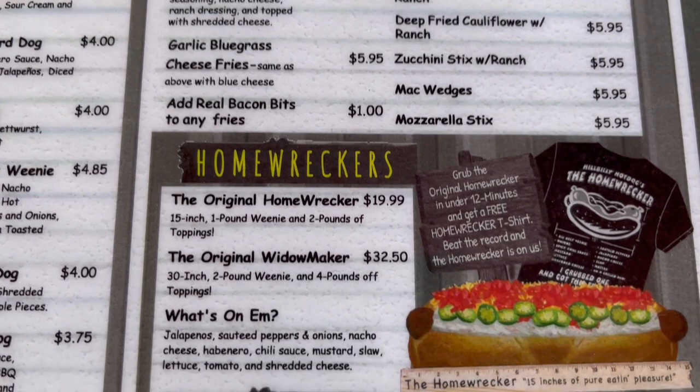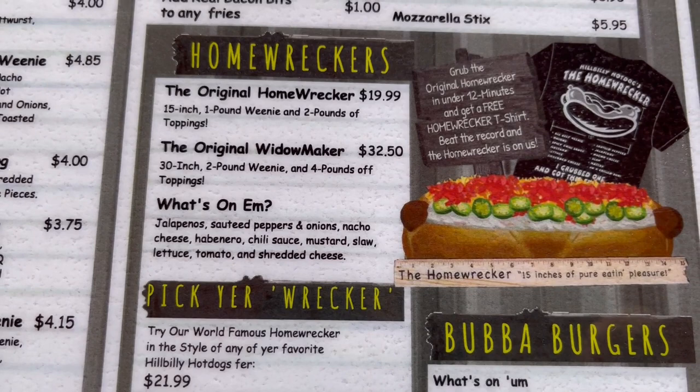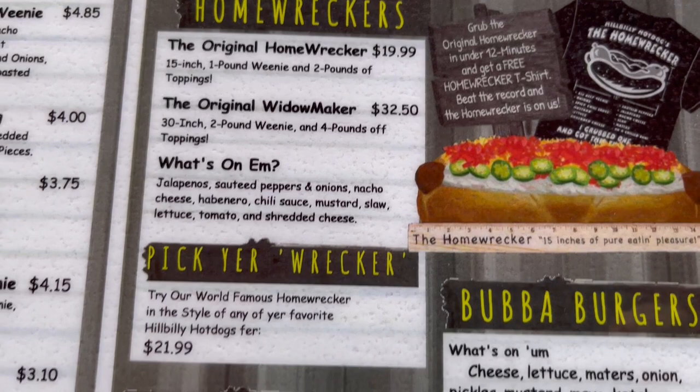They have a home wrecker, which is a challenge. If you can eat the hot dog within 12 minutes, you get a free t-shirt. This is a 15-inch dog with about 2 pounds of toppings. So in all, you're eating about 3 pounds worth of food. You have to eat it within 12 minutes.